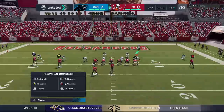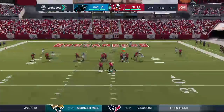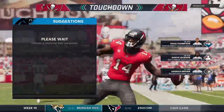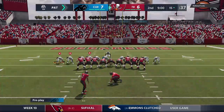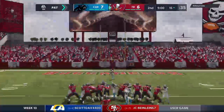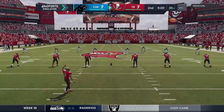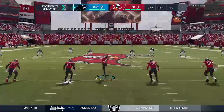Now from the 9, here's 2nd and goal. They're going to look to throw. This will be caught just inside the 10. And he's into the end zone for a Tampa Bay touchdown. Chris Godwin, his first touchdown on the year. And the Buccaneers are an extra point away from tying up this football game. Extra point by Koo, up and good. And we are tied at 7. So all even at 7 now as they kick it away.